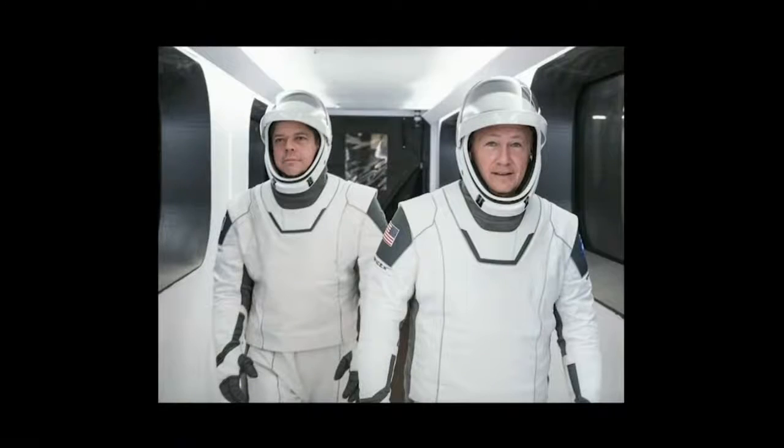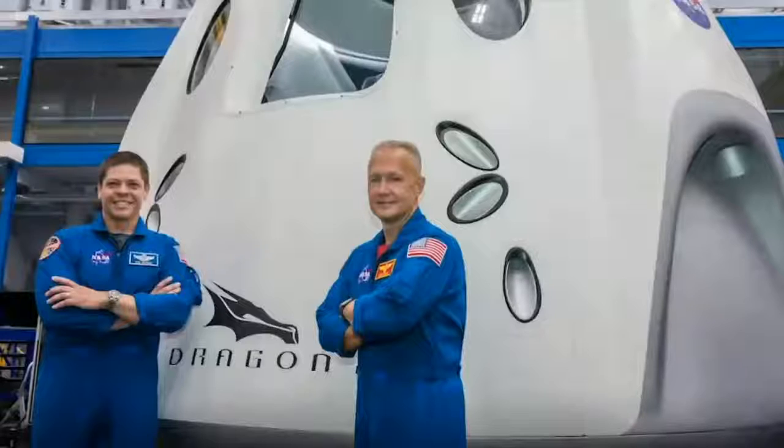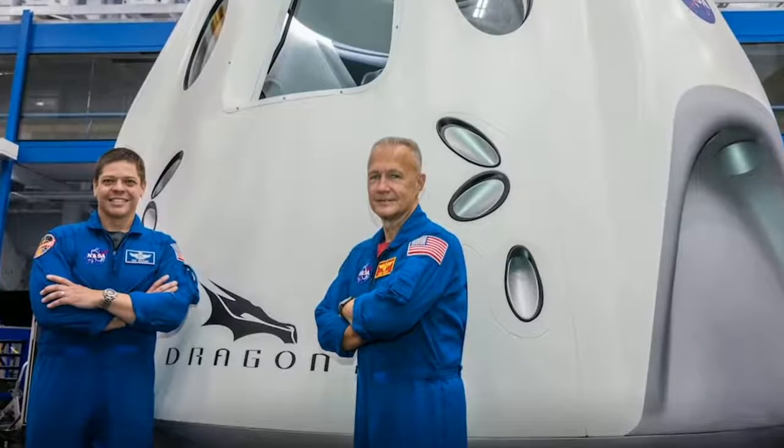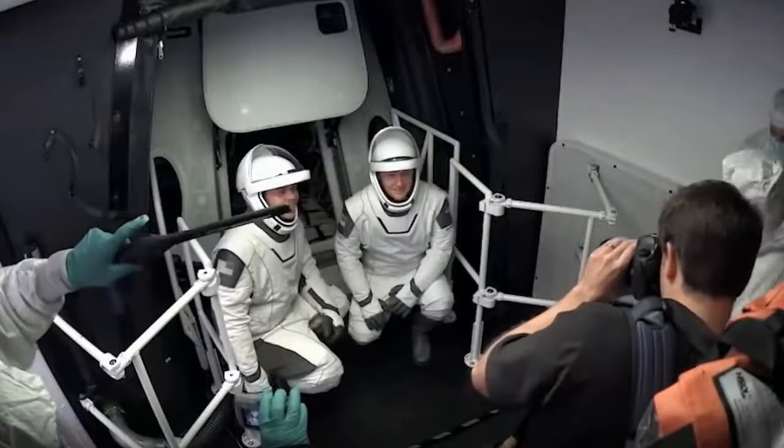For Doug personally, he's worked so hard, through his entire life, to get to where we are right now. As a test pilot, this would be the dream, to fly a new vehicle. So it makes me so happy to see that he gets to be part of this mission, the spacecraft commander. I'm just glad to see his hard work and his dreams come true for that.